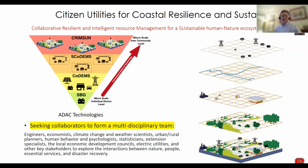We would like to form a multidisciplinary team to explore the needs and requirements from key stakeholders in North Carolina coastal regions. The team will include engineers, economists, climate change and weather scientists, urban and rural planners, human behavior specialists and psychologists, statisticians, extension specialists, the local economic development councils, electric utilities, and other key stakeholders to explore the interactions among nature, people, essential services, and disaster recovery.